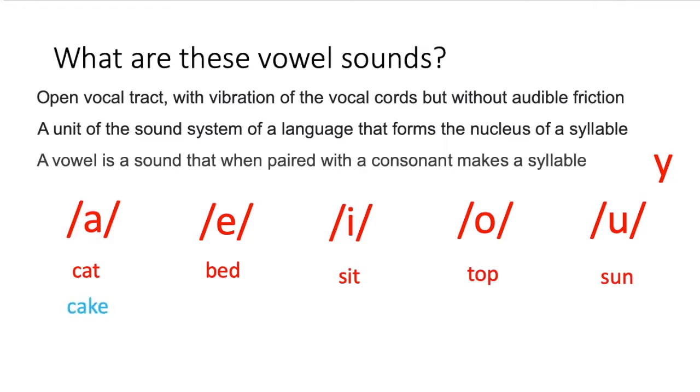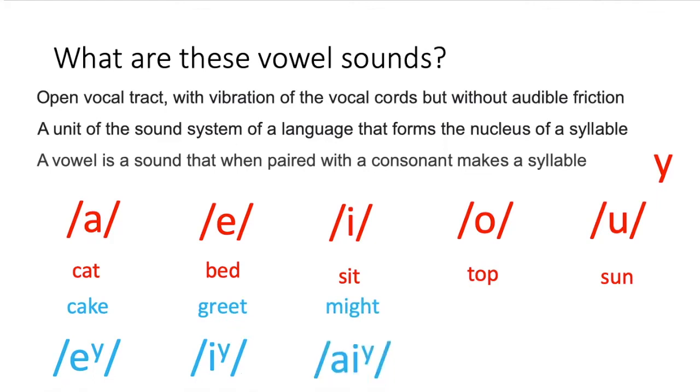However, you can see it here in this word below, this is cake, which is an A. So you can see that it's an A joined together. And if you look at the next one, greet, again, it says E. Okay, it's a longer sound. And might, I. So you can see the transition from the a-e and the y as well.